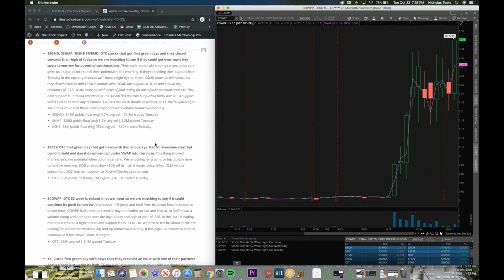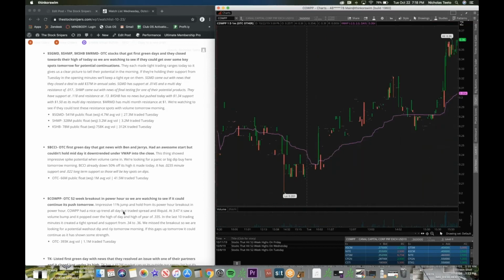This one broke out in power hour and got a nice 11% push, and then ended up holding that and creating a little bit of support in the last 10 minutes. Let's dive into the 1 day, 1 minute, so you can see what I'm talking about here. Like we talked about in the watch list, COWPP had an uptrend all day, but it was illiquid, and it had a wide bid and ask spread. At 3:47, it did get a nice volume push, and it broke through that high of day, which also pushed it to the high of year of 33.5. And then in the last 10 minutes, it created a tight trading range from 34 to 36. So that's awesome to see. Again, power hour breakout, you get a nice 11% push above that.